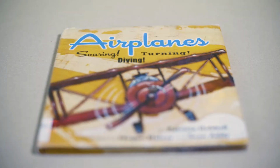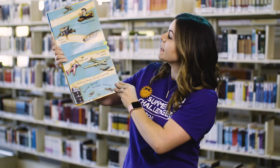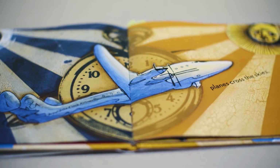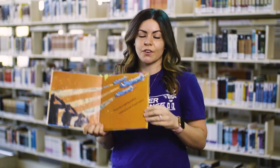The first one is called Airplanes, Soaring, Turning, Diving by Patricia Hubble. These are different types of planes here. We have propellers, rotor planes, ones that you can fly with your hands. It's pretty cool. And the best part I love about this book is it shows our heroes, just like our Thunderbirds, soaring and doing air shows for all of our friends.